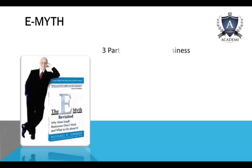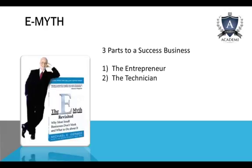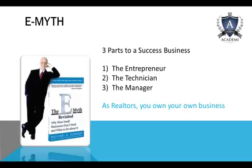Here's what Michael Gerber says. He said every business has to have 3 successful components. Number 1 is they have to have the entrepreneur. They have to have the technician, and they have to have the manager. And why I bring that up is because if you are a real estate agent, think about it. You are the CEO of your own business, aren't you? Well, you should be. Yeah, I always stress to make sure that you are the the .me is what I refer to it as. Is make sure that you are whatever you do, you are the owner of your business, and you work on your business instead of in your business for sure.